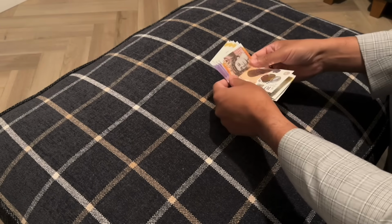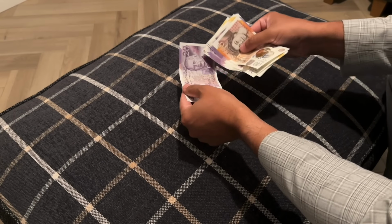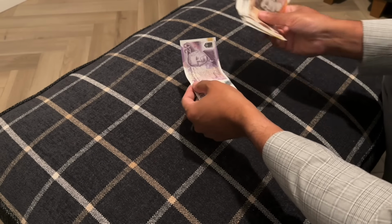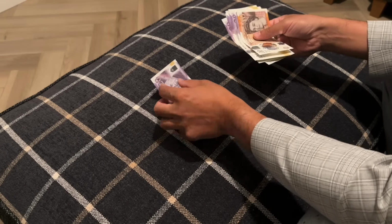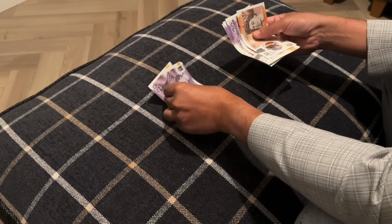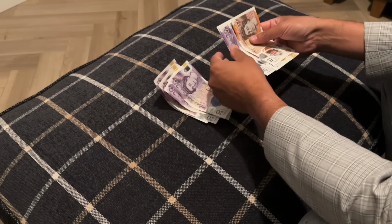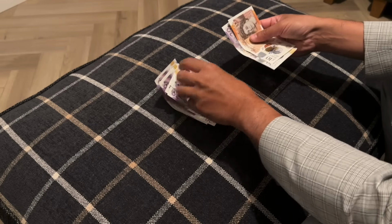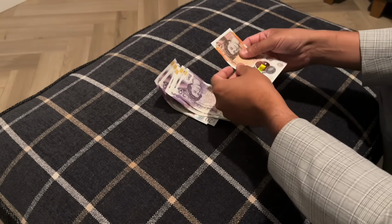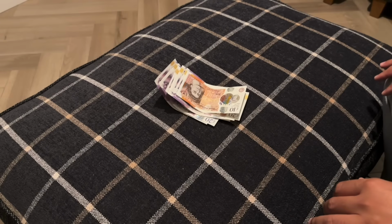And also, to sweeten the deal, some of these notes have the image of Charlie there, as opposed to Her Majesty, the new notes. So we have 20, 40, 60, 80, 100, 120, 140, 150 there. Would you like to take this offer or send the items to auction?